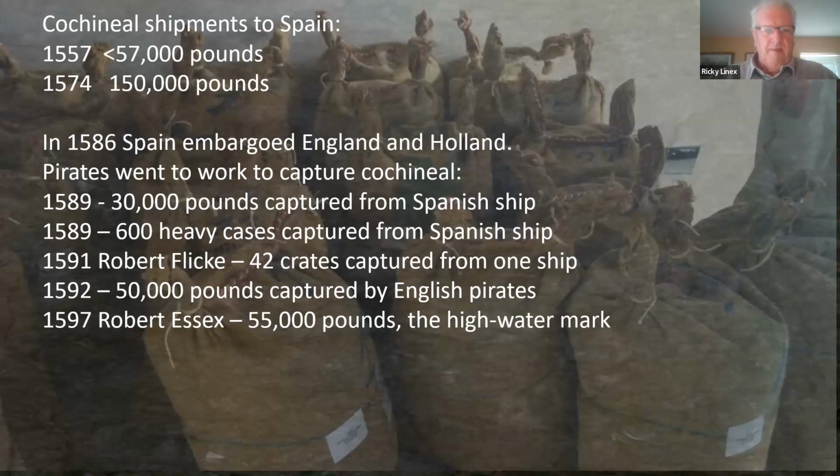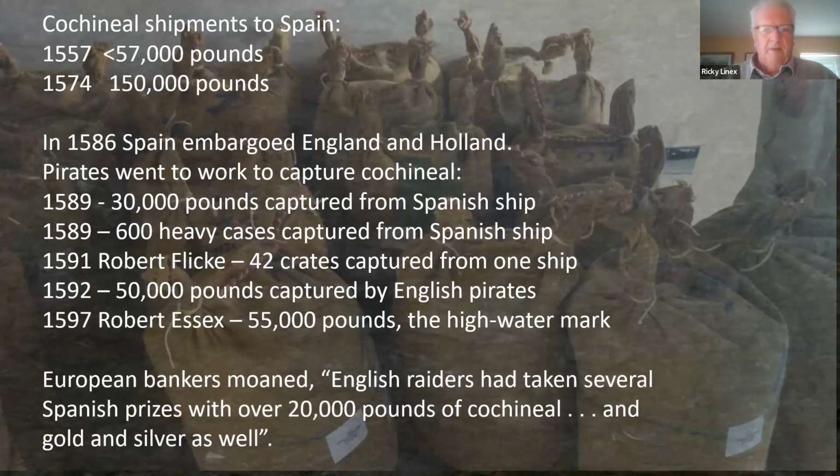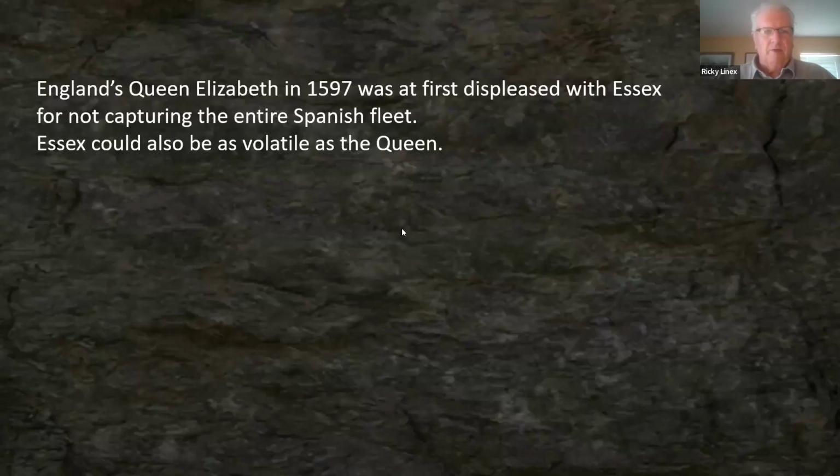There in 1597 is the high water mark, the 27 tons, 55,000 pounds, captured by Robert Essex. And these bankers were funding some of these Spanish ships, putting the money up for them to go and get the cochineal. And they were crying, English raiders have taken several Spanish prizes with over 20,000 pounds of cochineal and gold and silver as well. The royalty in Spain also put up some of the money, and they were losing money as well.